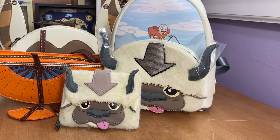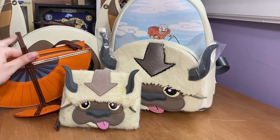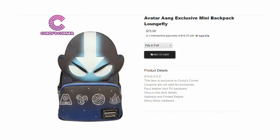I liked the other Cordy's Corner exclusive, which is this bag, because I thought it was really cute and really smart and the pictures looked really nice. I liked that idea a lot, but the other backpack just wasn't my style, I think. Here's a picture, but as you can tell, it's literally just spirit, cosmic energy Aang, and not that I don't love Aang.